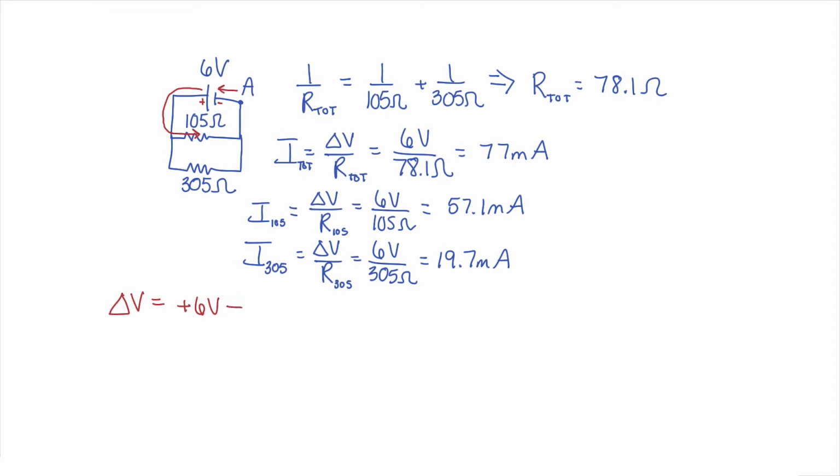So let's find the potential difference across the 105 ohm resistor. It would be negative, and you would take the current multiplied by the resistance to get the potential difference across that particular resistor. So you end up with the total change in potential of 0 volts when you go around one complete loop of the circuit. You would get the same result if you went across the other resistor.